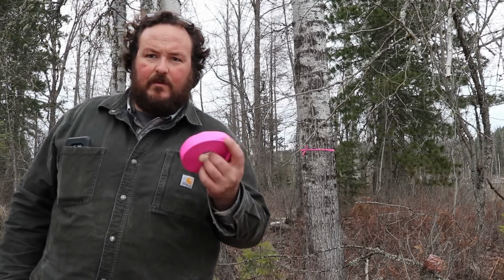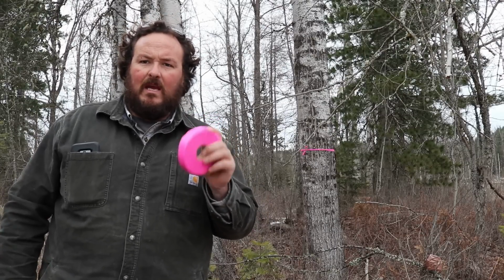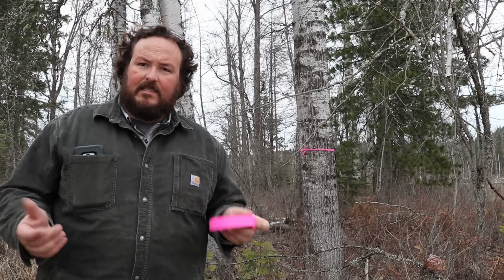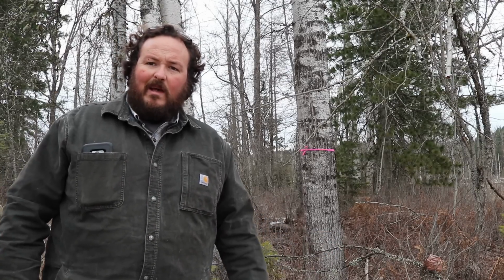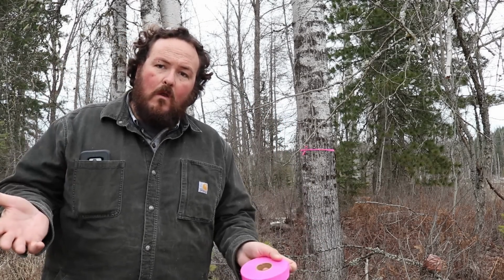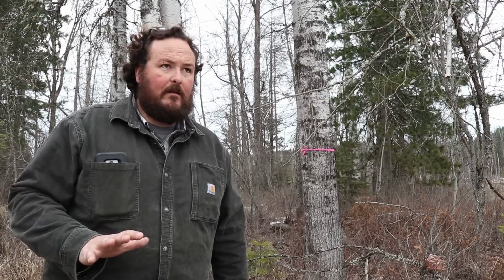This tie-in ribbon is really slow. I think I'm gonna go grab some spray paint and paint things, and that way it's a little more permanent. Because I can see somebody tipping a tree over that wasn't supposed to go over, and then we're having an argument, and I'm like, I didn't mark that one. And they're like, well, there was a ribbon. But if there's paint and the paint's permanent, that'll minimize that argument.